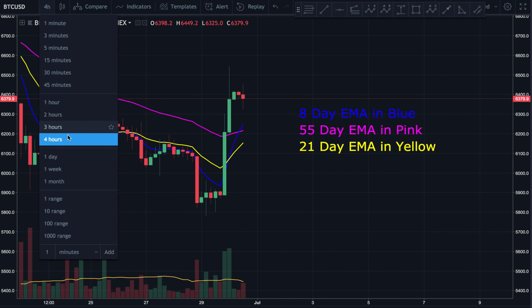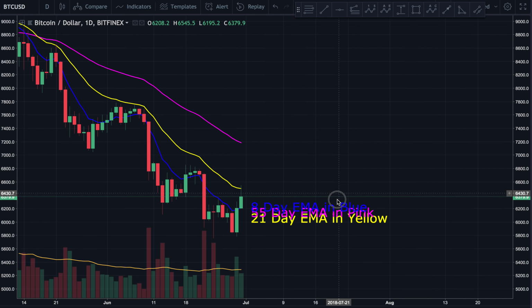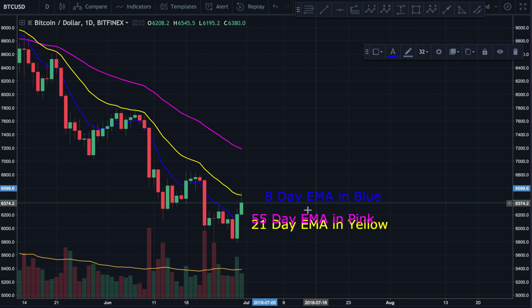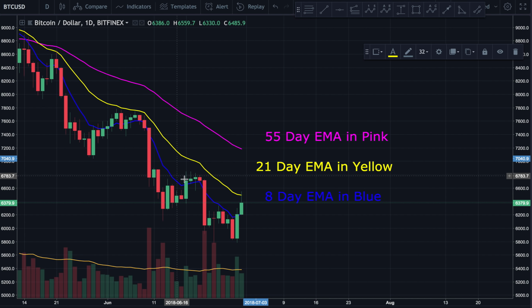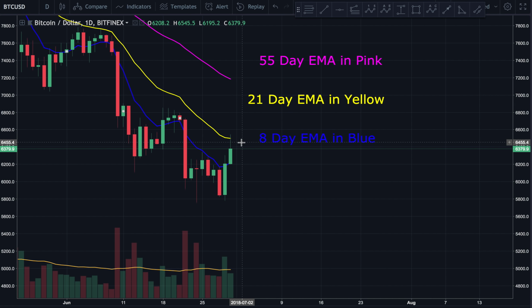I'm switching over to the daily chart. Let's see here. On the daily chart, we can see that Bitcoin, the 8-day EMA was acting as resistance. It's now broken above that. The 21-day EMA is the next natural resistance. We can see it was rejected. Let me zoom this in so you guys can see that a little bit better. We can see it was rejected right there off the 21-day EMA and went right back below.